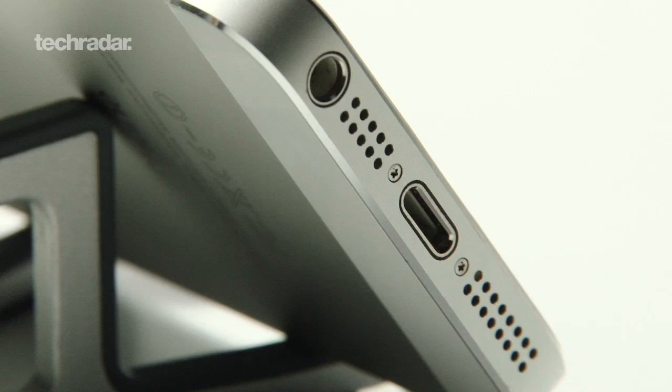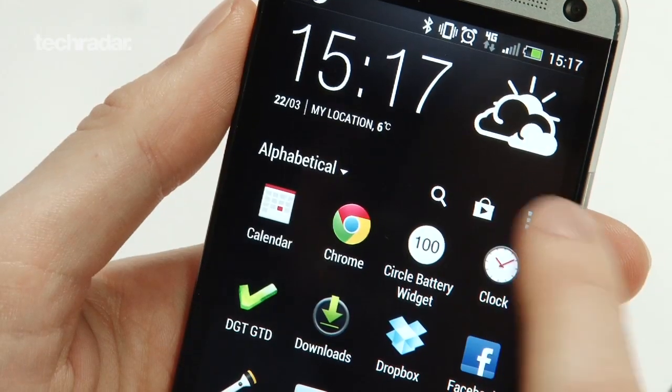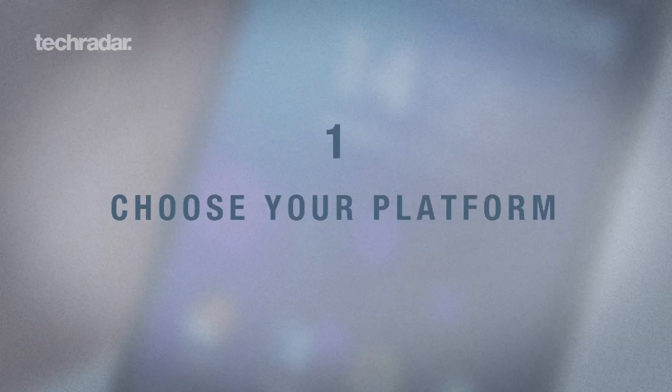Now, this isn't your basic rundown of features, as we know that TechRadar's audience already knows its phones. This is your chance to get expert advice on how to really uncover what all those specs, features and extras really mean, and how understanding them can get you the perfect smartphone.